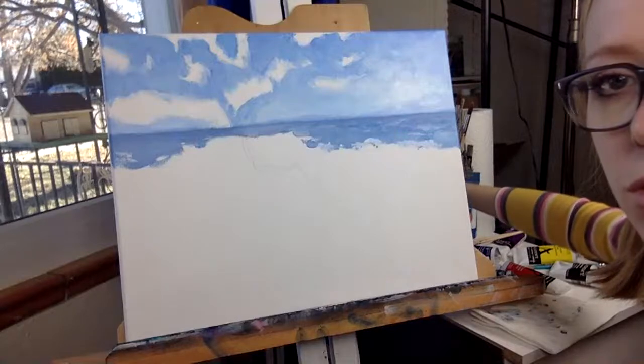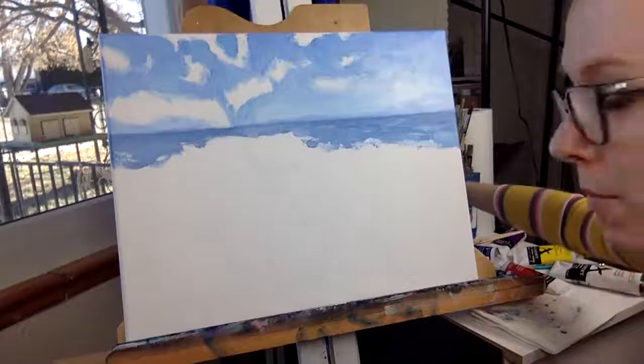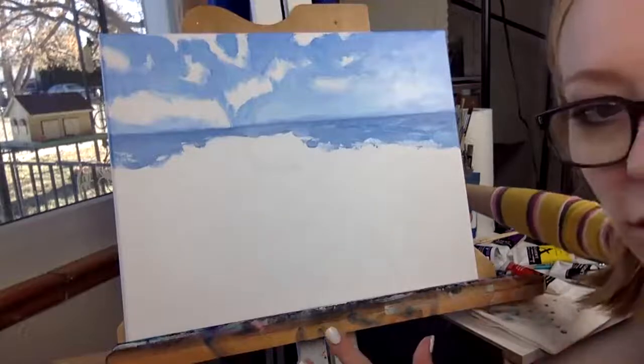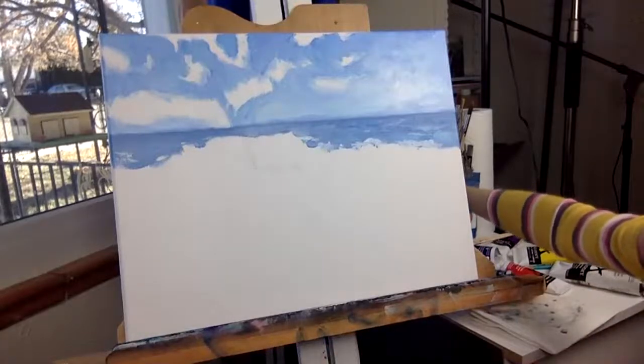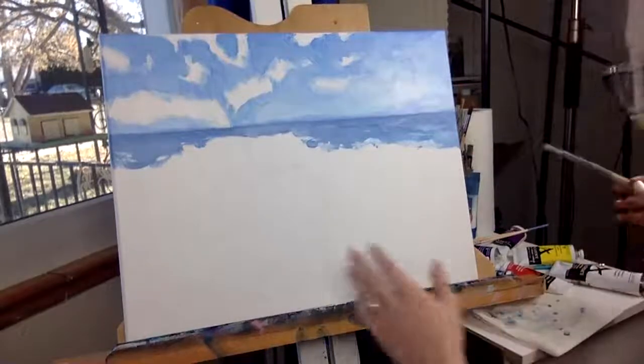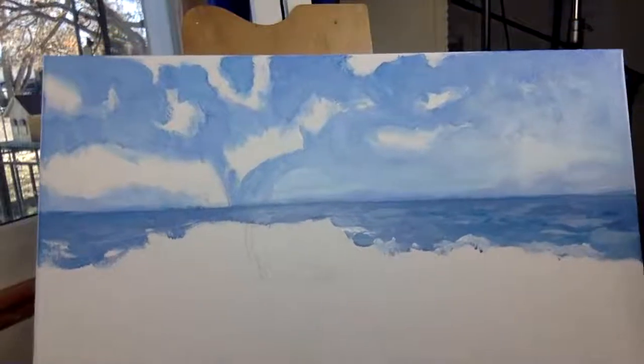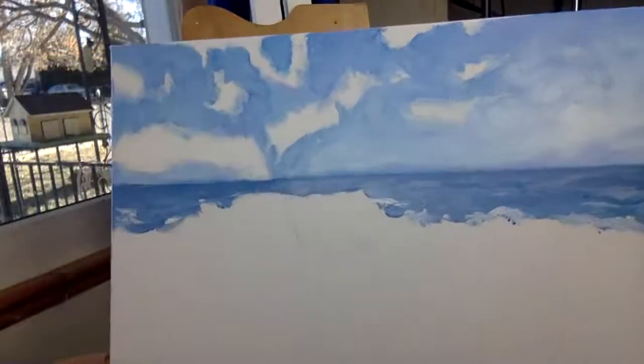Rinse off the brush, watching my time. I want to value your guys' time as well, and I don't need to rush at all. This is what it looks like so far, up close, without the glare from the lights.